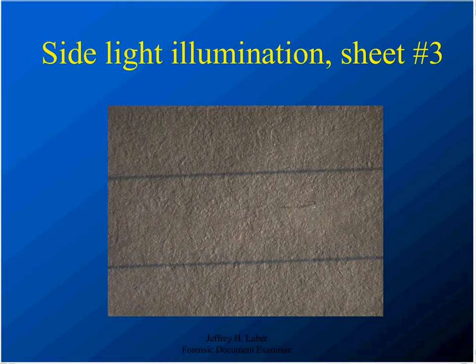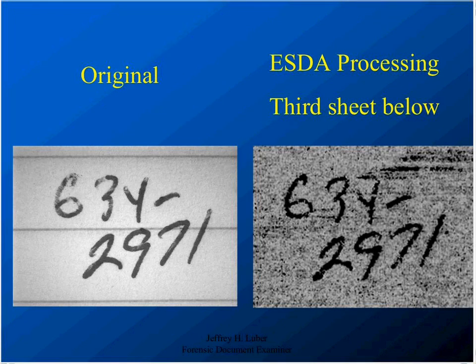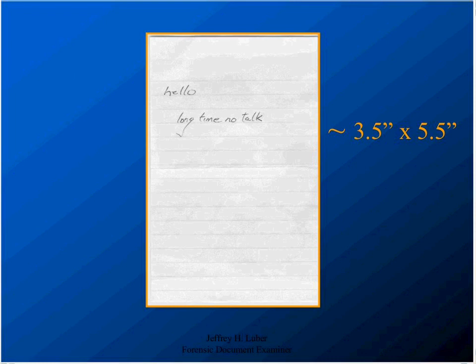And the next sheet down, there are no indented impressions with oblique lighting or side lighting, same thing. So now let's process with the ESDA, and you see the full image coming up. And the next line should be a comparison. And there it is, side by side. Visibly, nothing was on that third sheet. Nothing. And boom, there's the writing. And that's exactly how it works in a real case.